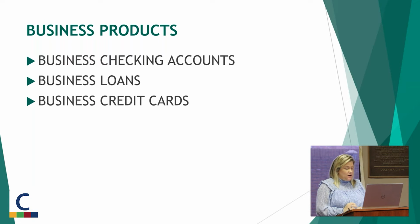We have term loans and business lines of credit if you need them for working capital or for anything associated with the business. And then we also do mortgages, construction loans, and SBA loans. We can partner with the SBA if it's a first-time business, or to get a loan started for you on that route. And then we also offer business credit cards.